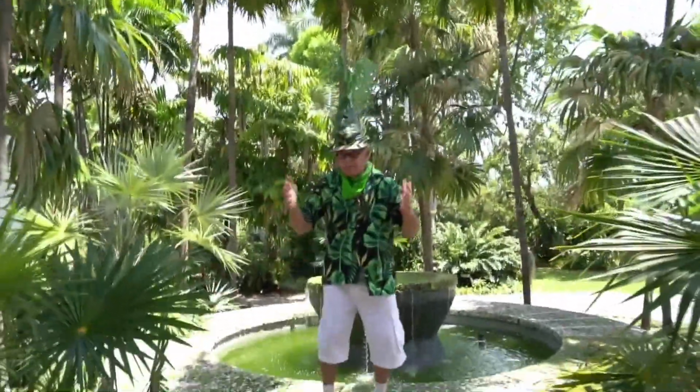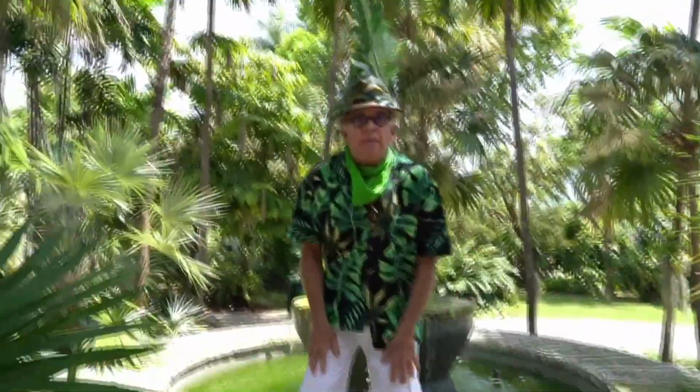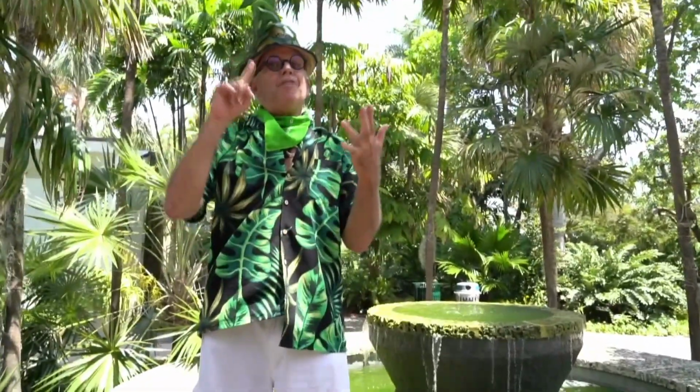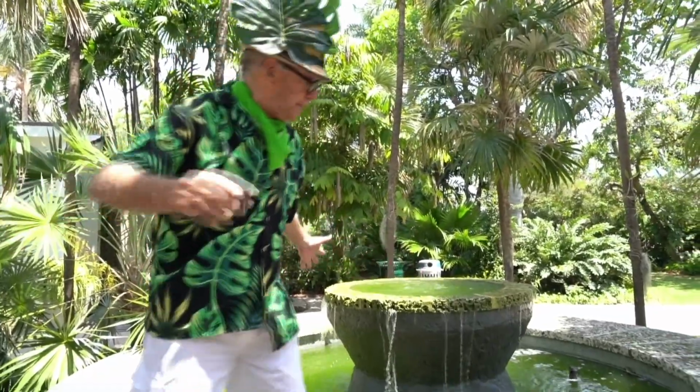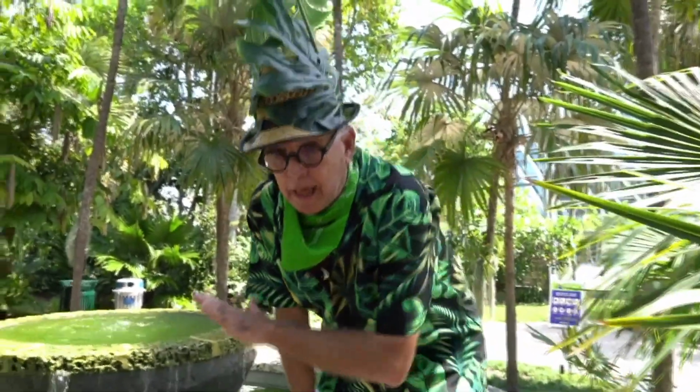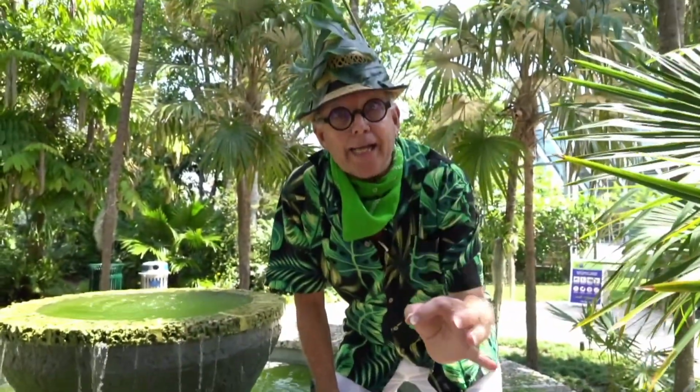Now this garden opened in 1962. Morris Lapidus is a famous architect. He designed this fountain, he designed the Eden Rock Hotel, the Fontainebleau Hotel, and he pedestrianized Lincoln Road in 1960, the first outdoor mall in the country. Oh, he was a bow tie guy. If you've ever been to the Fontainebleau Hotel, on the marble floor is bow ties. It was his signature.